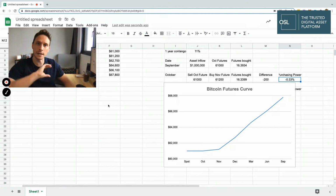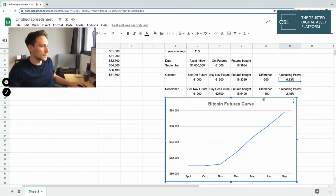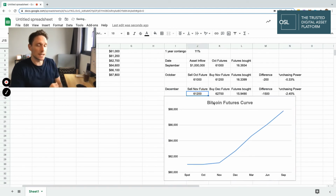Say we get to the end of November. Again, the ETF provider rolls the futures contracts, i.e., they sell November and buy December. Let's look at how it is now. So you're selling the November future at 61,200. You're buying the December future at 62,700. So again, your $1 million investment is only able to buy 15.94 futures. Now that's a difference of $1,500 between these two. So your purchasing power has gone down by 2.45%.